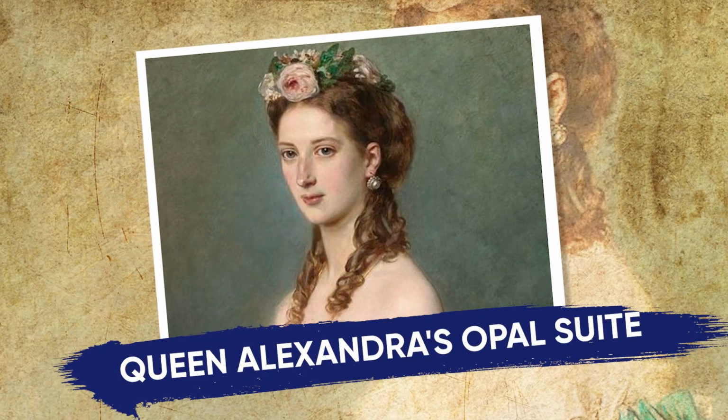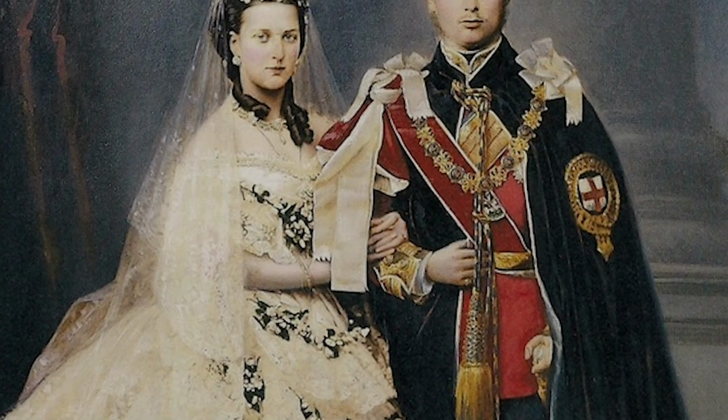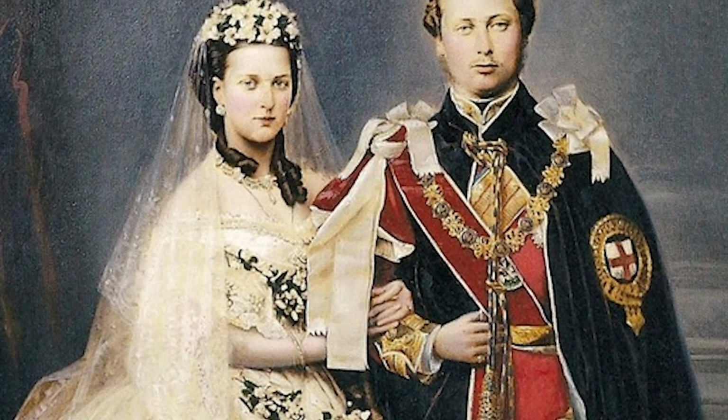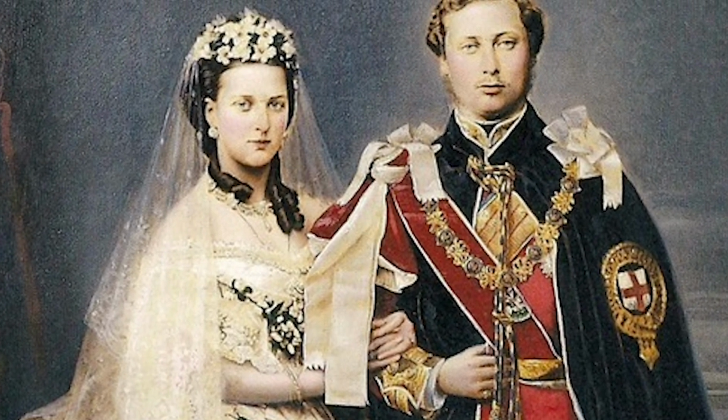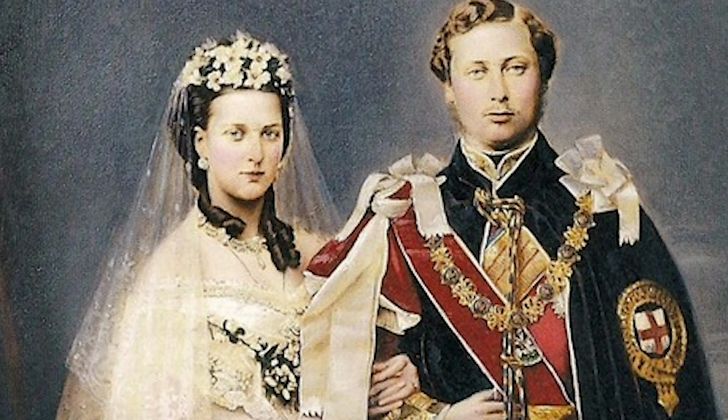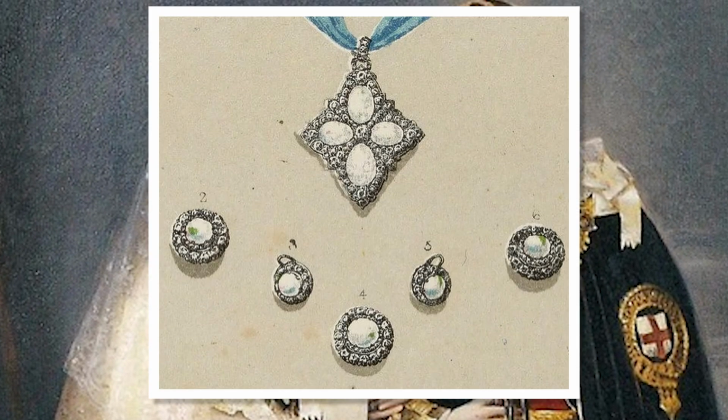Queen Alexandra's Opal Suite. When Princess Alexandra of Denmark married the Prince of Wales, later King Edward VII, in 1863, she received an extraordinary gift from her new mother-in-law, Queen Victoria, an opulent suite of opal and diamond jewelry.